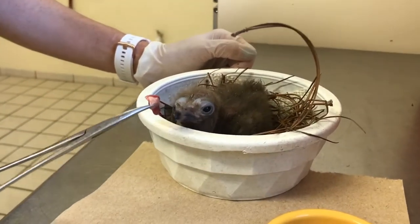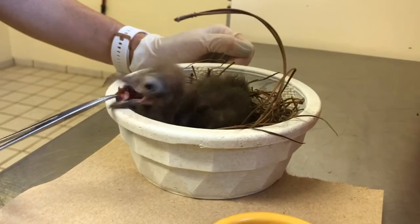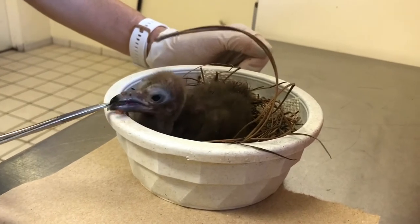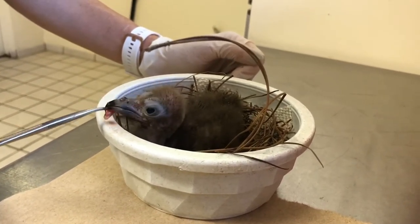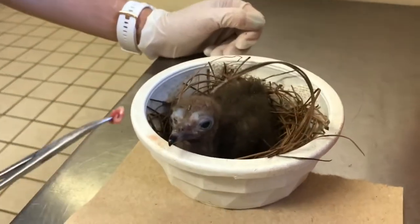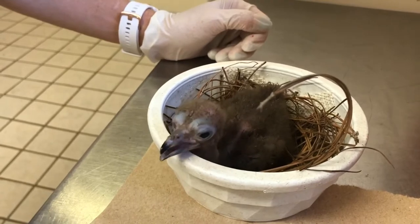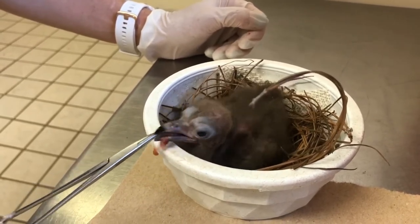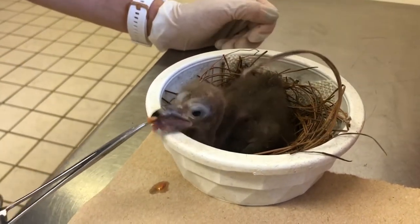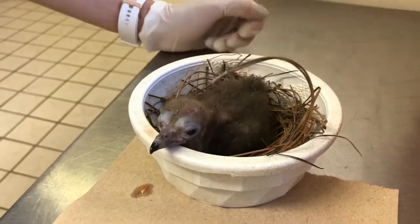There we go. This chick is very bright and alert, has a great appetite, and is getting a nice strong head and neck. He's doing really, really well. Within a few days, this bird will be able to eat out of a bowl if we wanted to. They are extremely precocious, except it does take them about 6 months to fledge the nest.